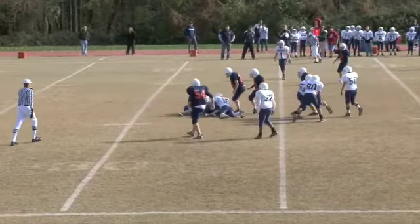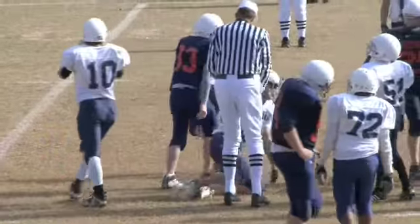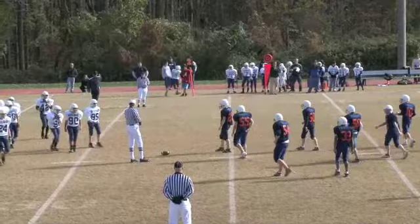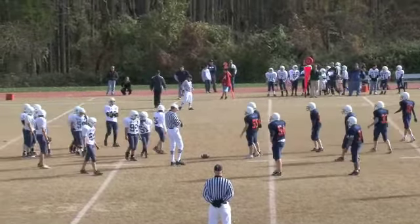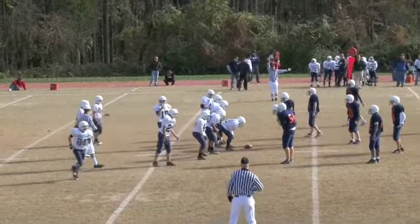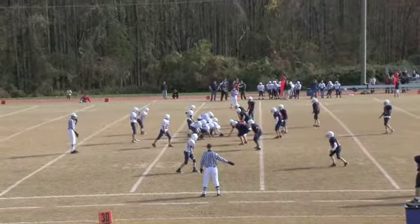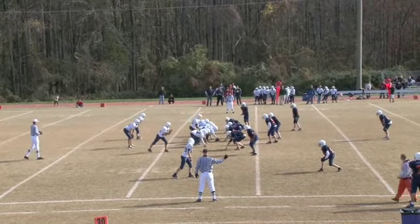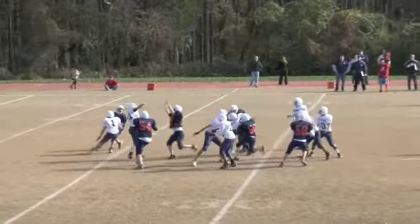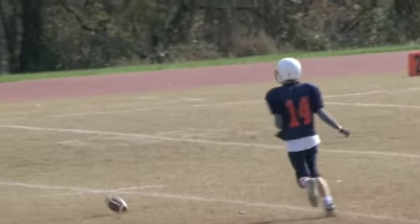Oh, he fumbles the ball. He recovers it. So the play loses about 5 yards. Now, Aquinas calls another timeout. It must be getting close to the end of the first half. This usually means Aquinas is going to throw that ball again. Yeah, he's back to throw. He throws long. Incomplete.